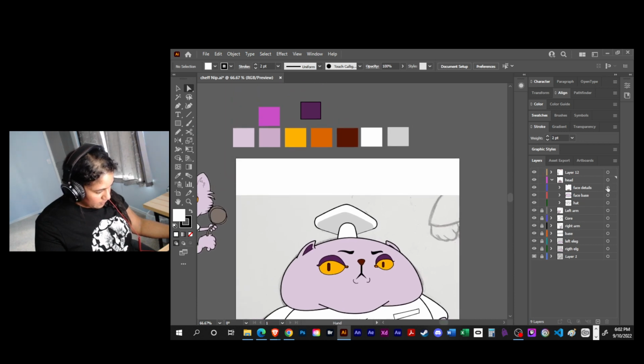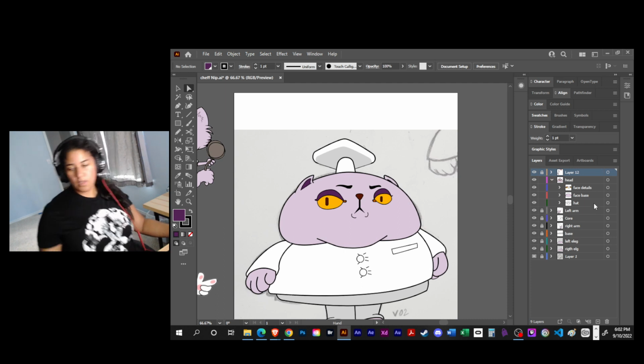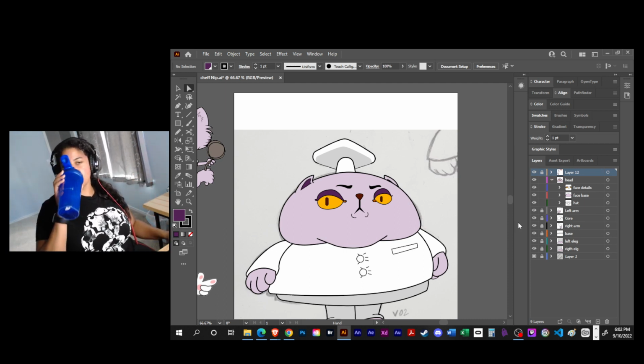My goodness. These need to go up here. This needs to go up here. There we go. Stays up there. Yeah, make sure you keep track of your layers. Make sure what's in it. Sometimes you'll have stray points, so it's really good to look through.